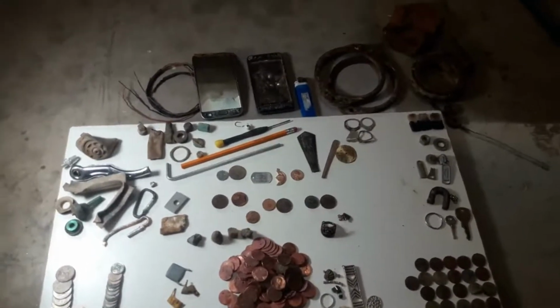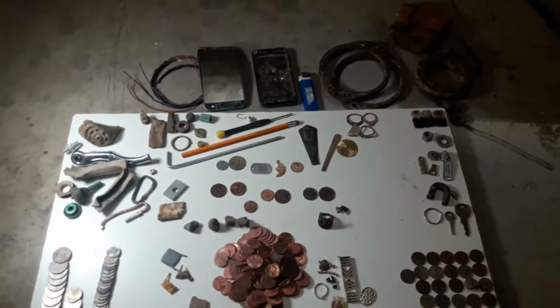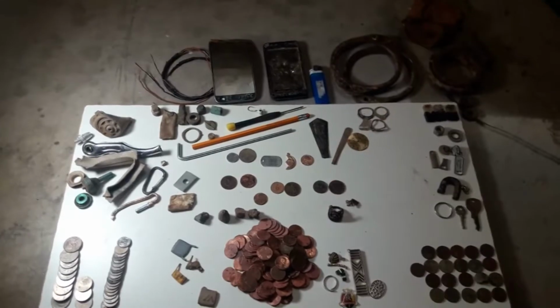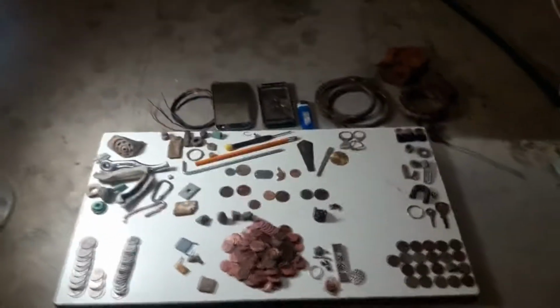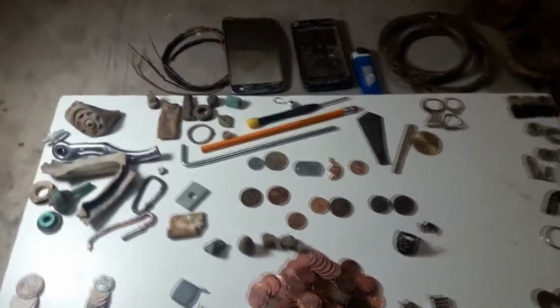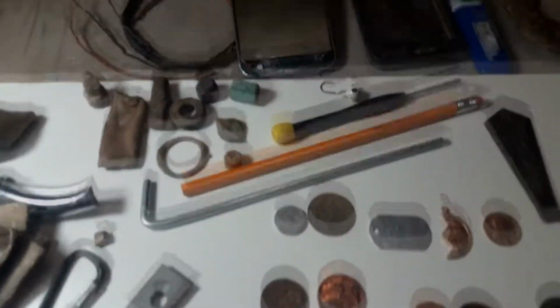So here's what I found in June 2019 in the Phoenix, Arizona area. Mostly in parks, sometimes other places. I found some really neat stuff this month. I can't wait to show you. We don't have any non-metal. Everything this time was metal.